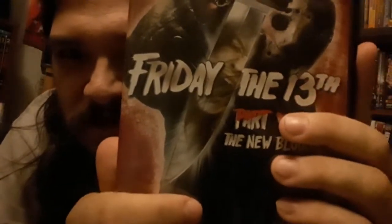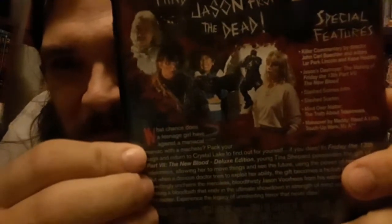I don't know who that screaming girl is. Is that the girl from the Jason X poster? Maybe. Also, wrong mask again, and also, not zombie Jason. And the weird thing with part 7, on the back, they have a picture of Tina's father, zombie version of him. That's really interesting, because that didn't make it into the movie. That scene got cut. He just pops up and he's normal looking.